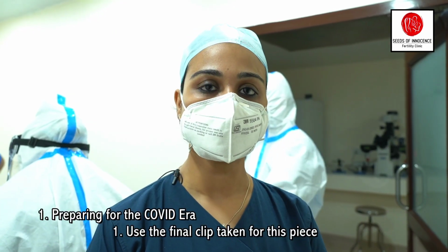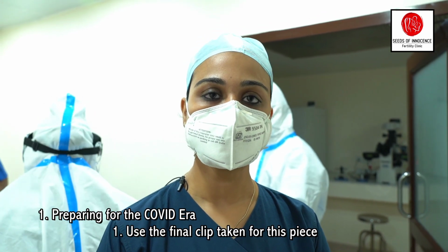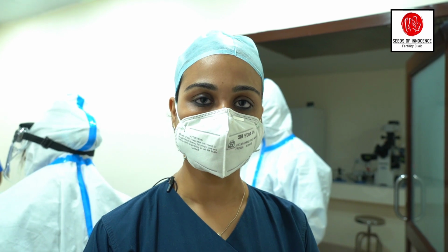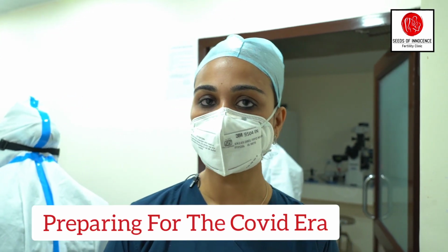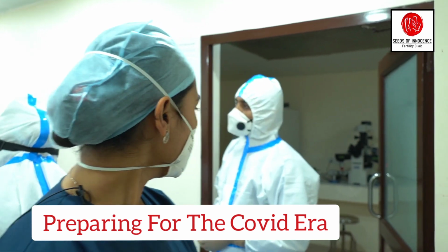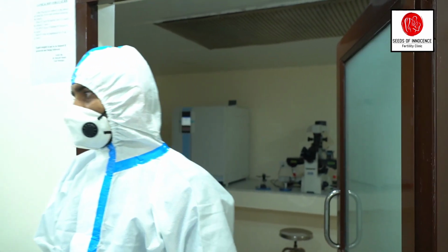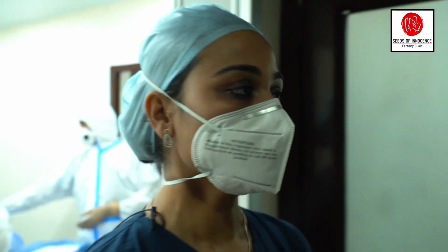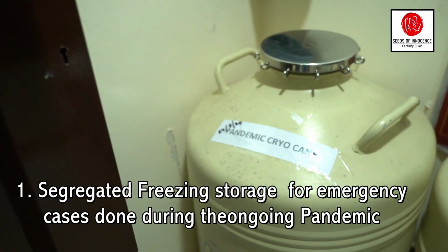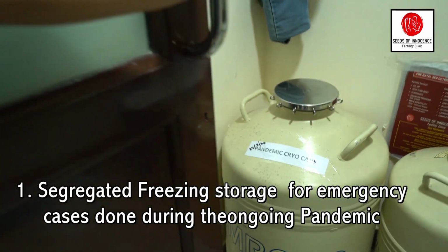Here at Seeds of Innocence, we have prepared ourselves to do any and every kind of procedure possible in this era of pandemic. As we can see, we have maintained our OT in negative pressure. The AHU is completely shut, and the incubators are calibrated in the embryology lab. Also, we have a separate pandemic cryopreservation can for freezing of embryos, eggs, etc. during this era of pandemic.